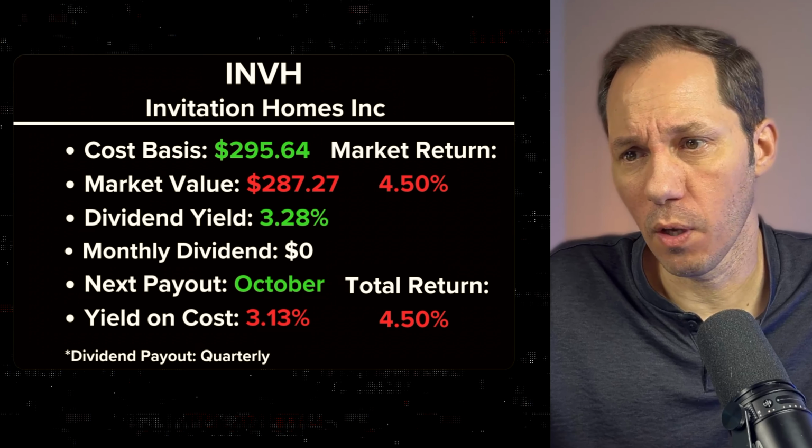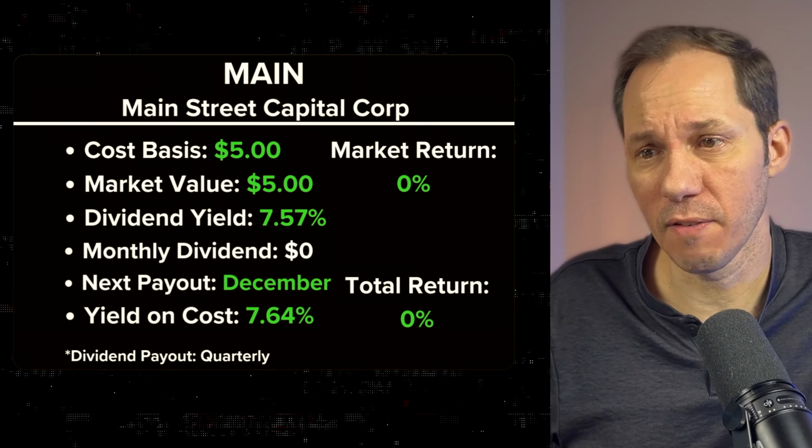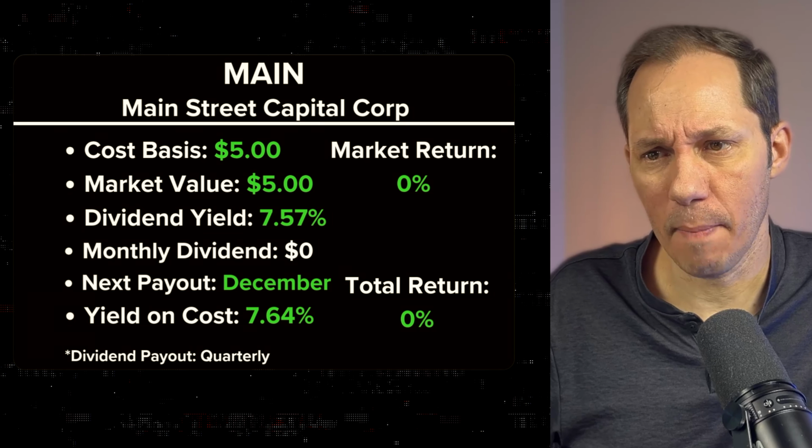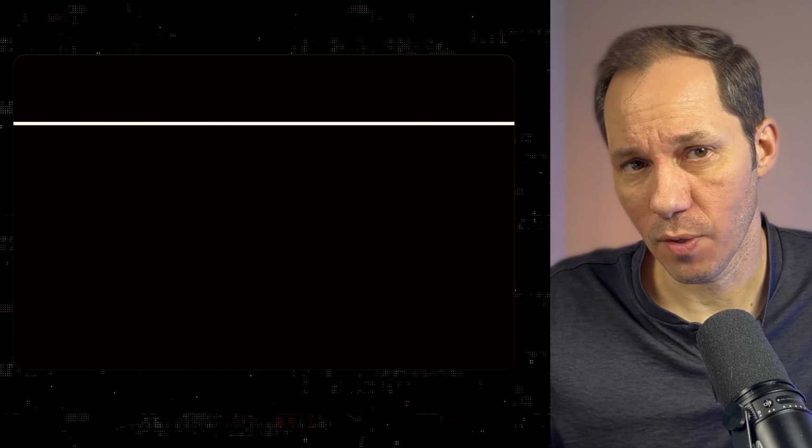Now, I just recently started investing in this one, and it's actually only been 1 day. And so I've got $5 invested into Main Street Capital. There's not a lot of time there to have anything happen. So there's not really anything to report here. It's just a change that I made moving from AGNC into Main Street Capital.